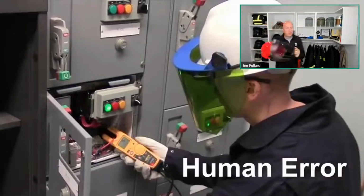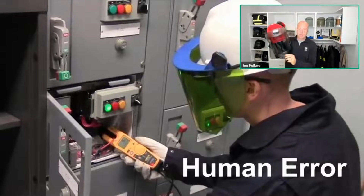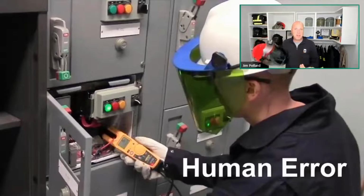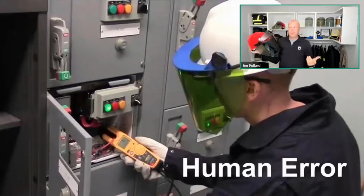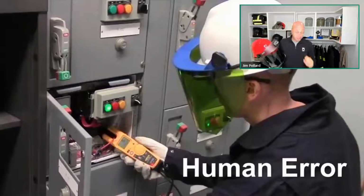Also, you'll notice on Oberon's face shield, as well as every other arc flash face shield that's compliant in North America, there is a lower chin guard here. But in my picture, there is no lower chin guard. It probably wasn't very comfortable, or maybe it broke and fell off a long time ago. Once you remove that lower chin guard, you have basically voided the protection provided by that face shield. There would still be a little bit of protection, but not nearly the ARC rating that is labeled on that product.